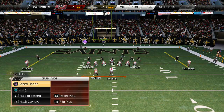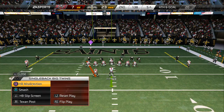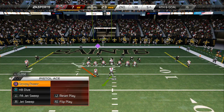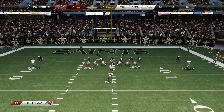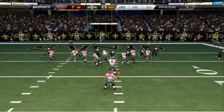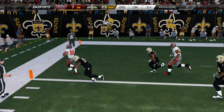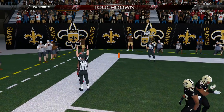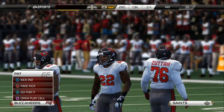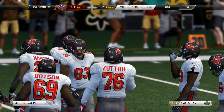Coming to the line, hoping to avoid being sacked for a third time. The wide receiver in motion. Fourth and goal from here. Doug Martin, he's going to the left. And that'll close the gap. That time on fourth and goal, the offense goes for it. The defense is all excited. They want to try to stop them. And they make bad mistakes and give up the touchdown.